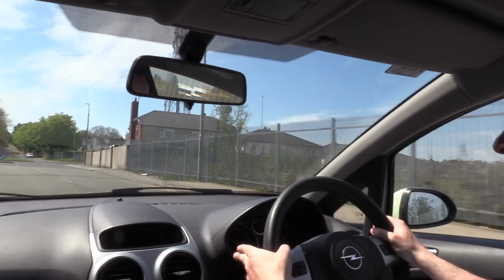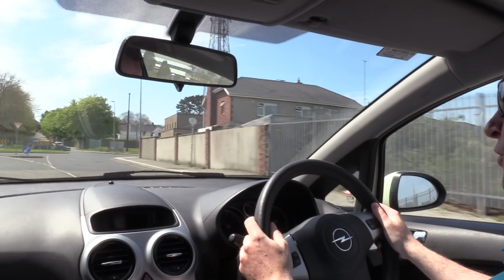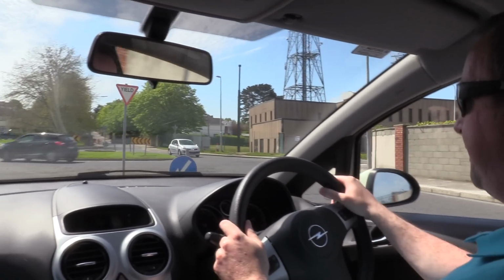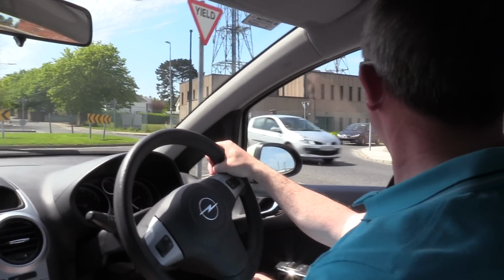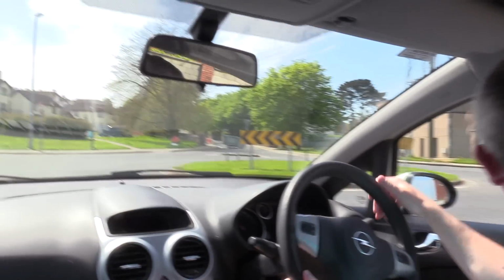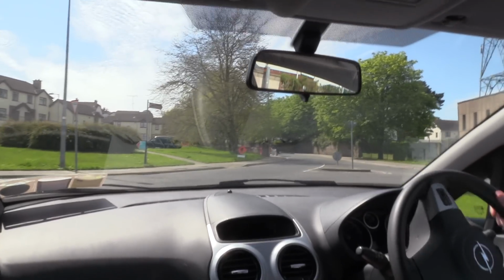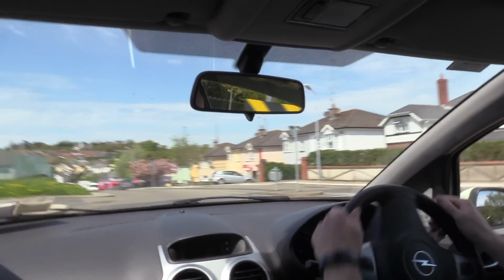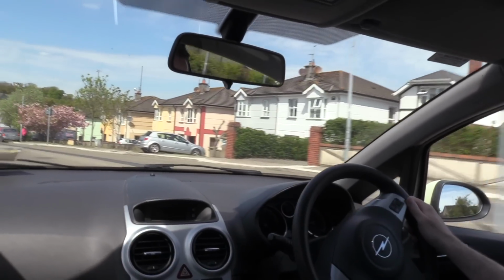So mirrors indicate right. Slowing her down, staying fairly central because it's a one-lane roundabout. A little bit hard to see here now, so again, I might just kind of drop her into first gear. Just make sure that car's turning there. And yeah, everything's okay there. Again, slightly blind, so I went for first gear there then. Just check the mirrors indicate left there then. And down I come then.